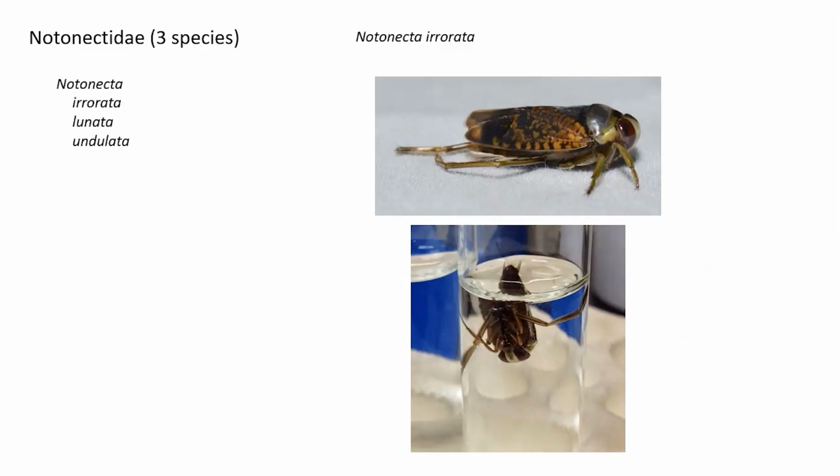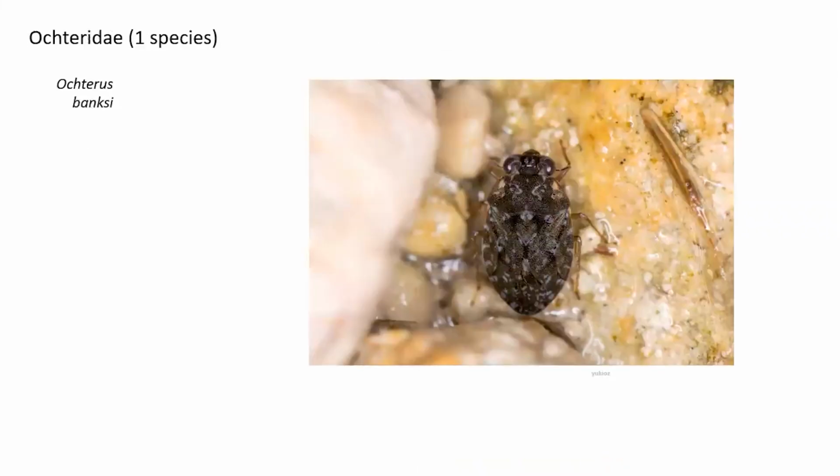And then the notonectids, these are backswimmers because you will find them swimming upside down in the water. I've only found three species in this genus, so there should be another genus here of several species as well. These are also very venomous, and if you grab them, they'll bite you. No, they won't hurt you. It'll physically hurt, but it won't do anything to you. It'll just be like a wasp sting or something like that.